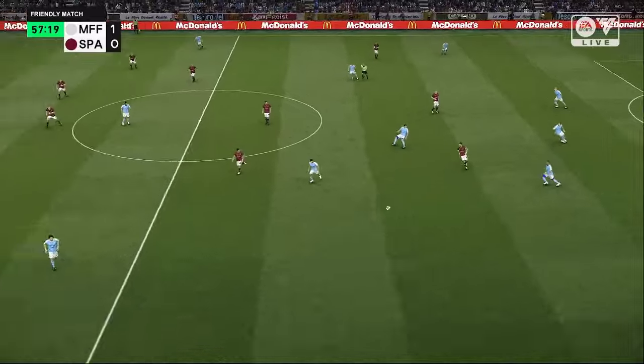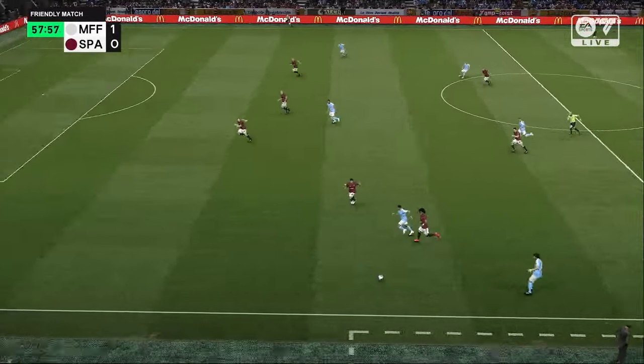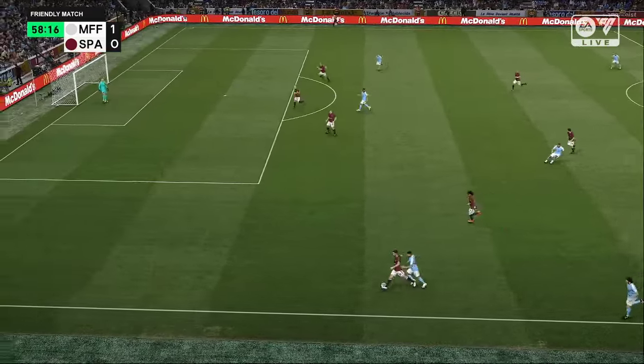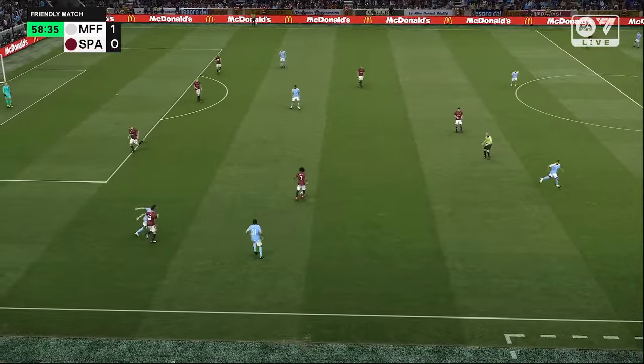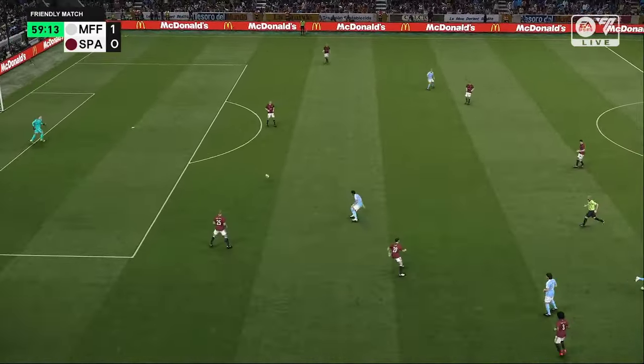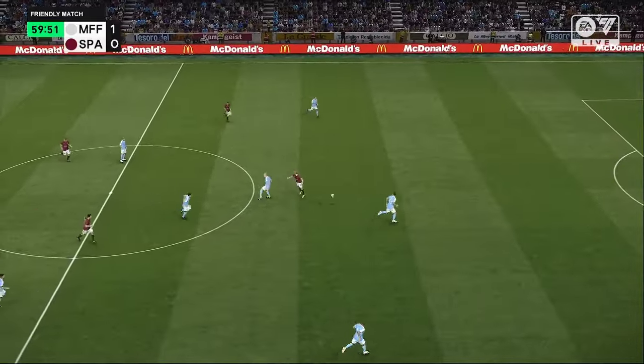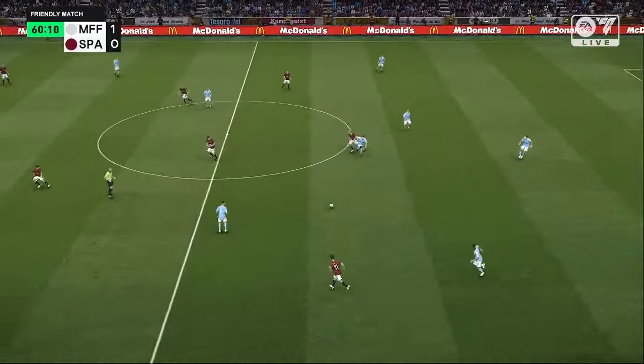Sparta Prague seemingly requiring all hands on deck here. Players converging towards the centre. Look, this is all about organisation now and getting people in the right place to deal with what's going to come at them. And there seems to be enough authority in trying to achieve that. And that has put pay to that.